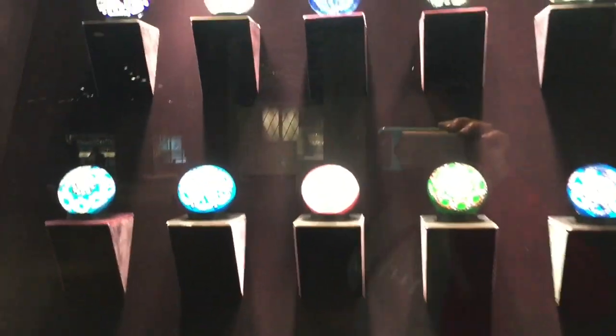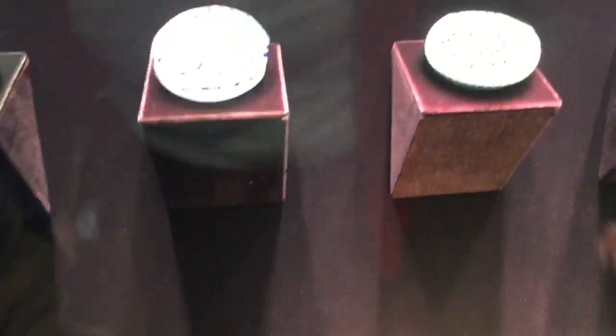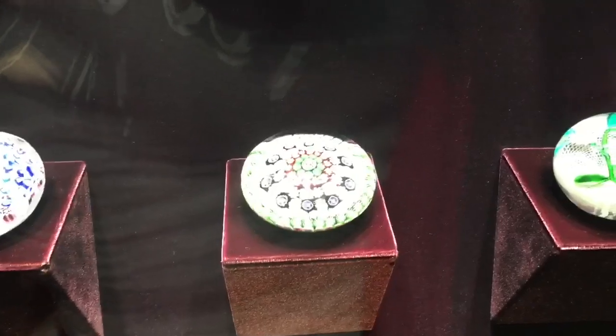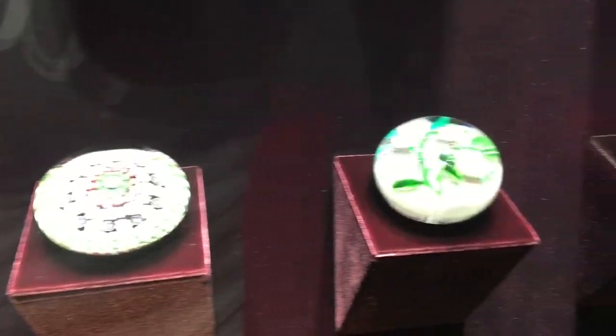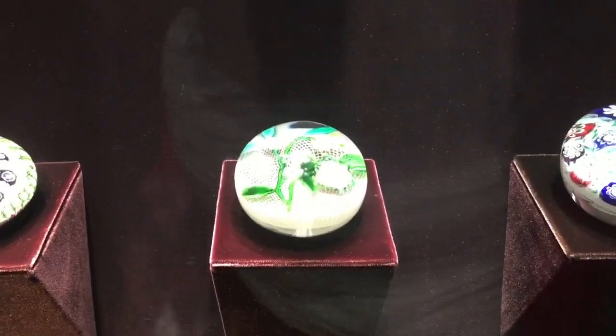So my grandfather used to work for Corning Glass, and he collected paperweights. So it's really cool to see these because it makes me think of him. They're very detailed. No, my grandpa Cliff. Each one is so intricate and so detailed. That one's incredible. Oh, look at those ones.